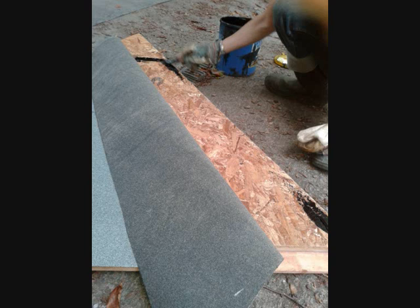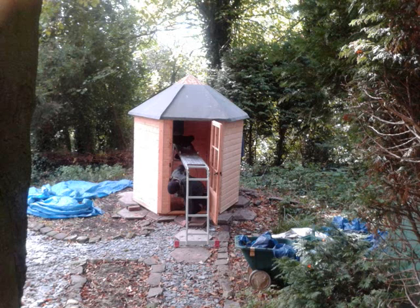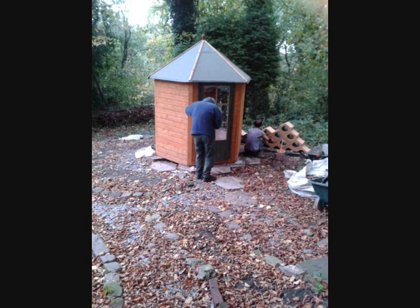First of all, we needed to measure up the felt, which would be put on top of bitumen to make it more waterproof. We laid it out in triangles and nailed it down. However, the construction of the roof was the trickiest part, and we needed four people to hold the various segments whilst the roof was raised onto the walls. Eventually, we had it securely resting in place.